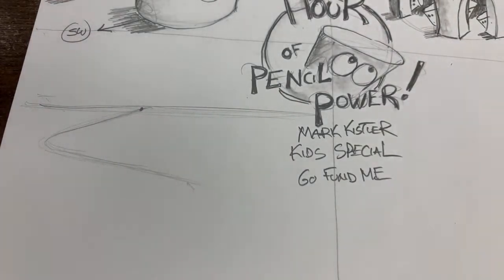I have a really cool lesson coming up, you guys, and I wish I had it laying here, but I don't, but I'll show you later. We're going to be doing one- and two-point perspective coming up.